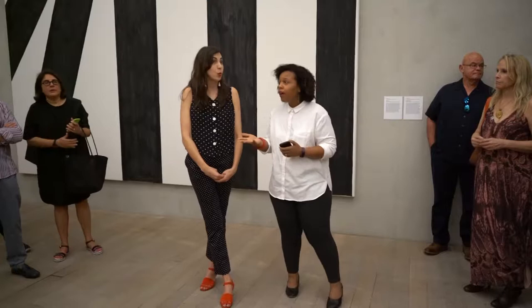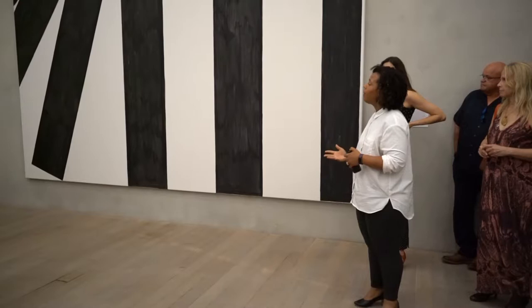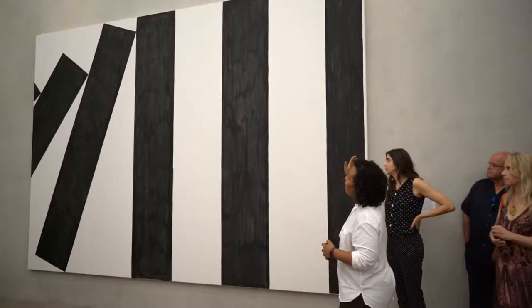So what we mean by aesthetics is, for example, this work in the back is a work by Elena Lara. She is an artist that is from Mexico originally. And she takes the black and white aesthetic of the tile to create this geometric work, very much an abstract formation. And if you look at it closer, you realize that it almost looks like tiles that are actually falling right next to each other.